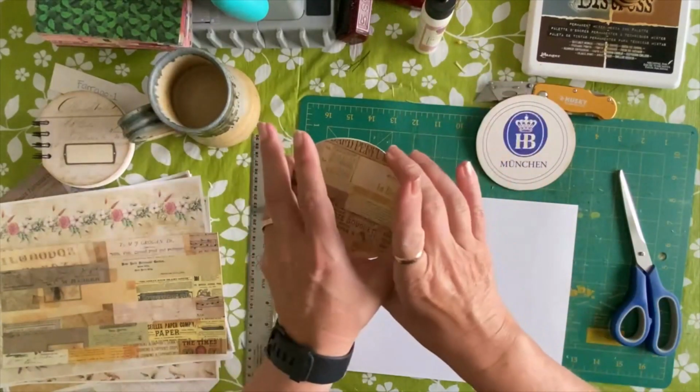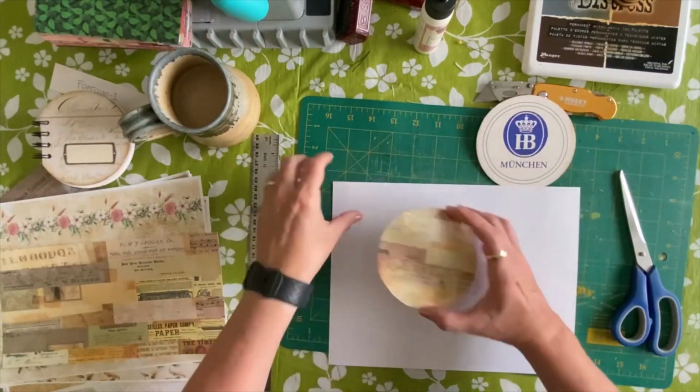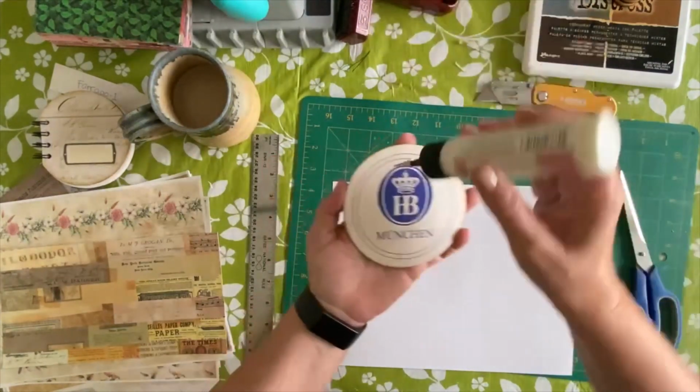Okay, so I'm going to do this. And I got to remember there's a white rim around the outside, so I'm not going to go right to the edges. So we're just going to put that on there like that. And let's glue this one down.